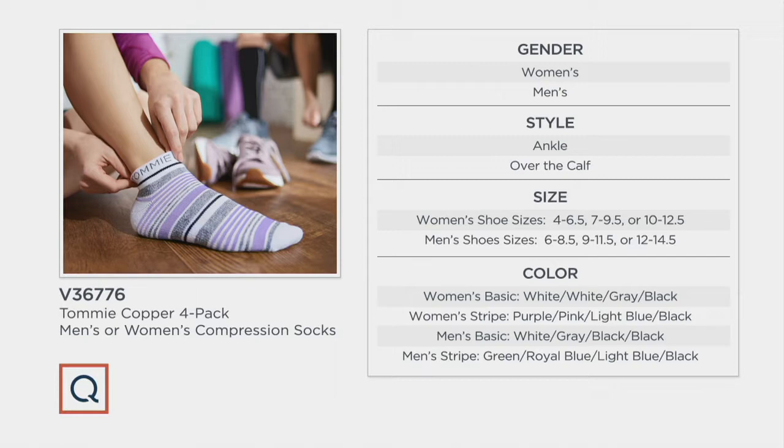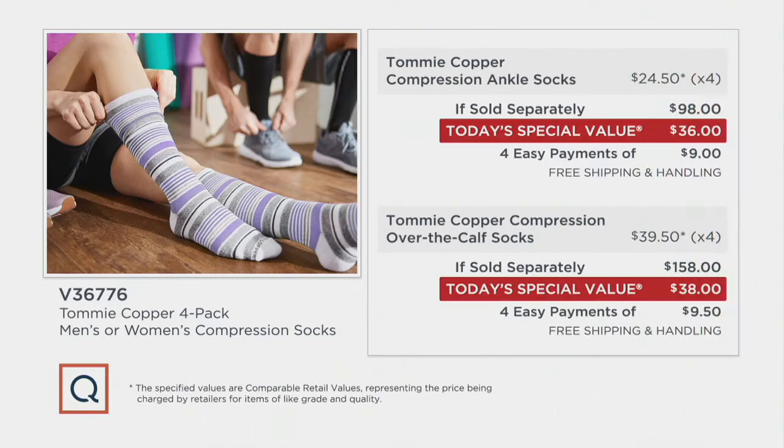And then colors, which we'll come back here and do live, because there's like the basic pack in men's and women's, which is just a variety of gray, white, and black. And then there's the striped, which in men's and women's is where I think it gets really fun. But here is why QVC is fantastic at what they do.